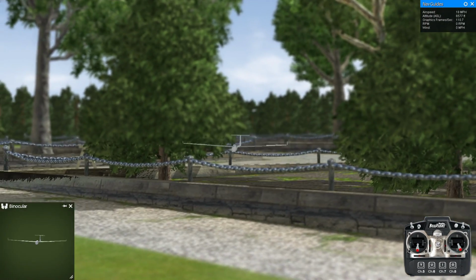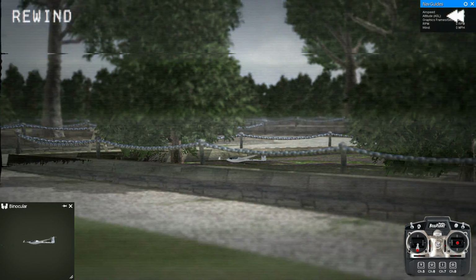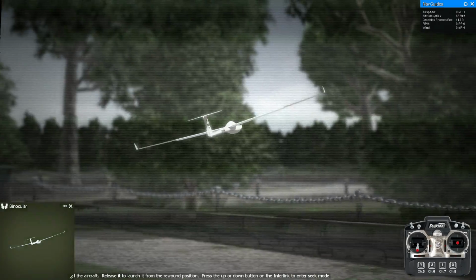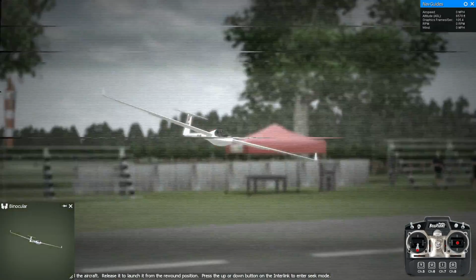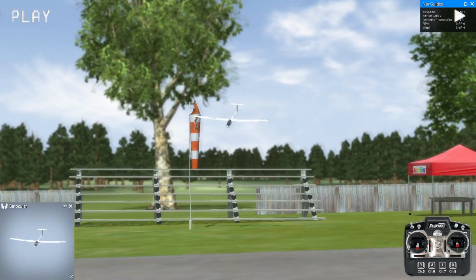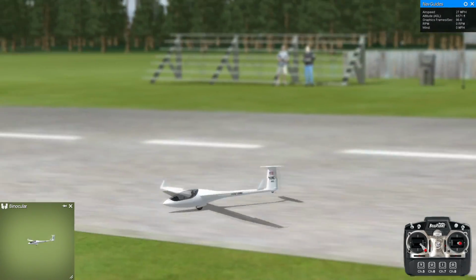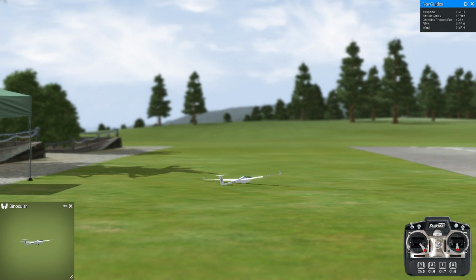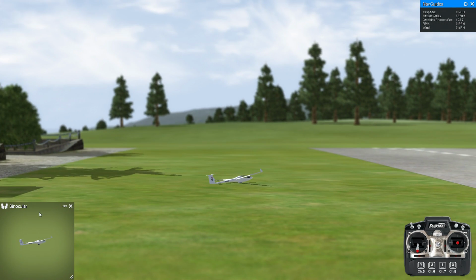Pretty cool, right? Let's rewind that. I love that rewind feature. So what I could do, I guess, at this point, if I wanted to try and be good, is try and land it. There we go. We landed. That counts as a landing. Any landing you can walk away from, right? Very cool. Let's try a different scenario.